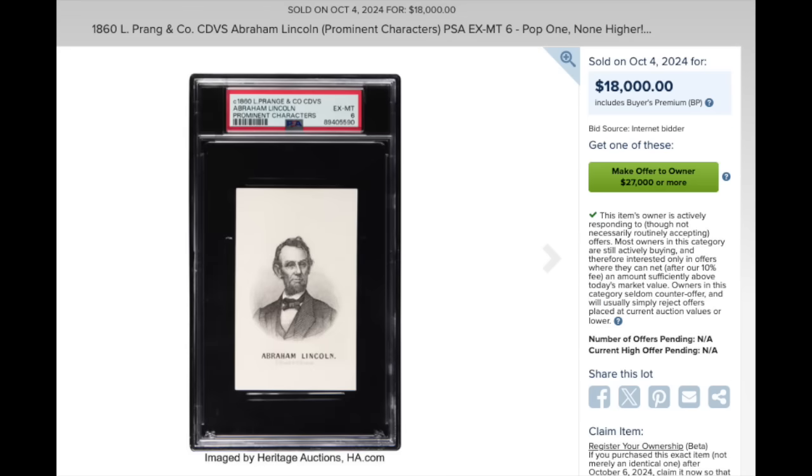And we'll finish on this thing. Look at this. 1860 L. Prang and Company CDVs, Abraham Lincoln. Prominent characters graded PSA Ex-Mint 6. It is the highest graded example on planet Earth. And I mean, 1860, he was still alive. This is a playing days card of Mr. Lincoln here. $18,000. But that brings us to our top 10.